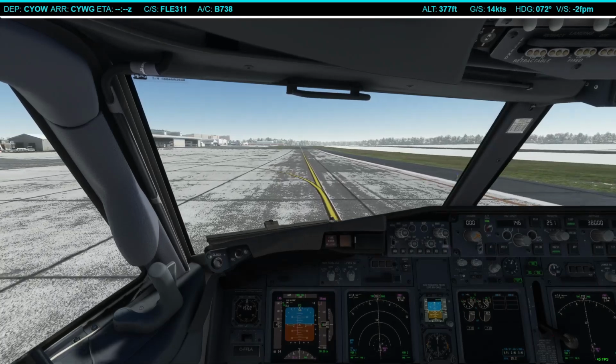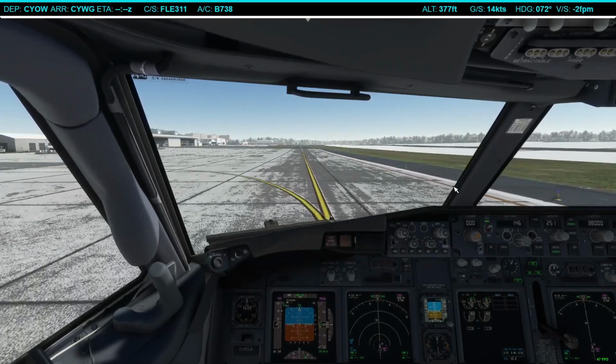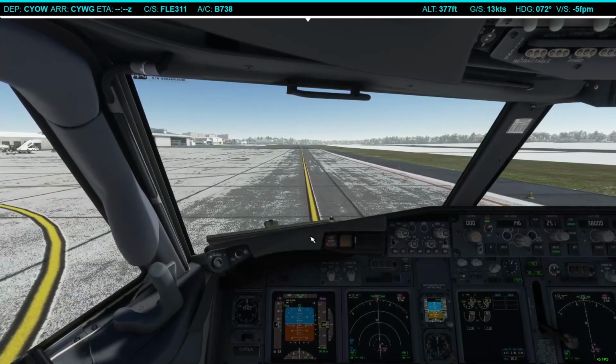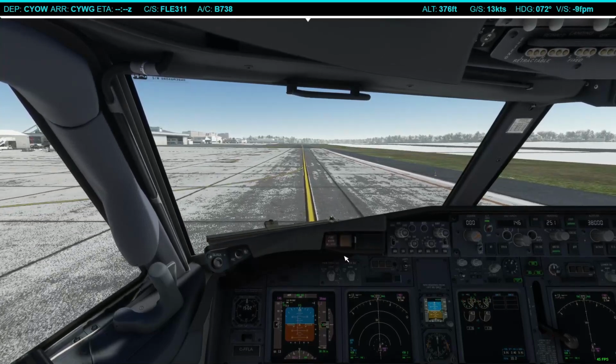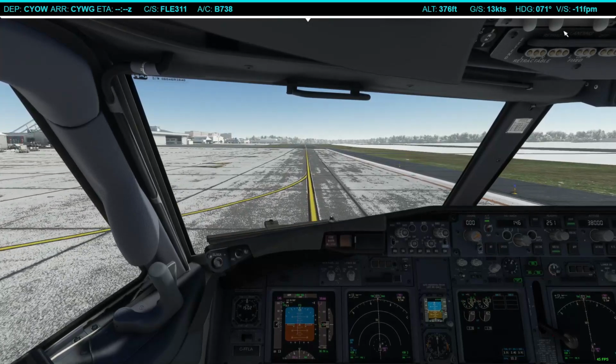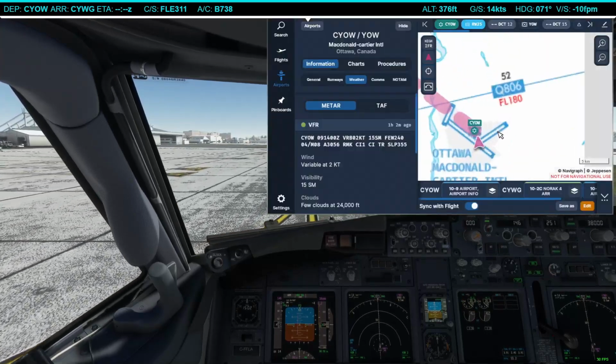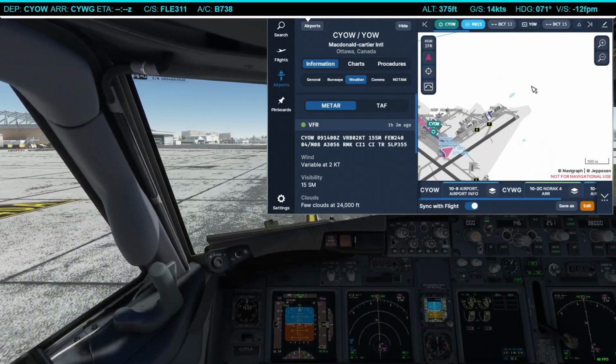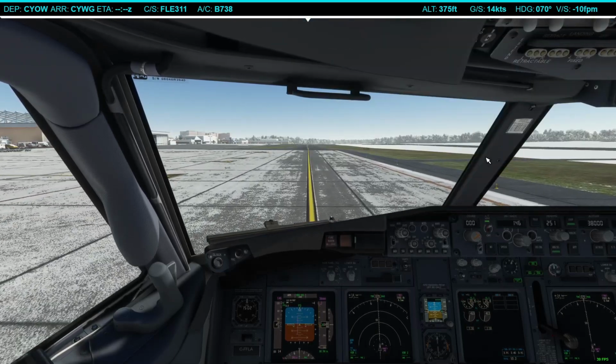So we're just going to go ahead. We're going to taxi Bravo. It's the end of the runway. Recall check is okay. And like I said, we are just going Bravo to the end of the runway. Short taxi for 25.